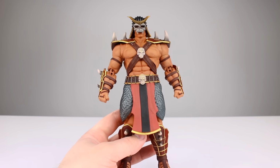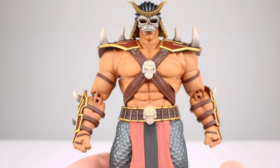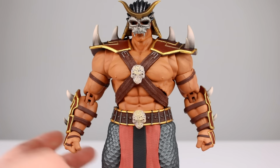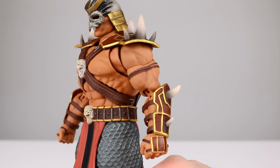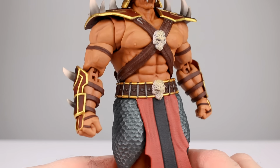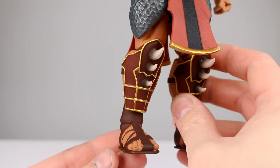And I have to say, I really like the sculpt on this guy. They did a very nice job. He doesn't have those slightly cartoonish proportions that the last one had. Same thing with the musculature. It's very detailed, very aggressive looking. It's nice. It's a pretty good sculpt. I like the way they did the harnesses and things. That's all pretty solid. Good detail throughout.